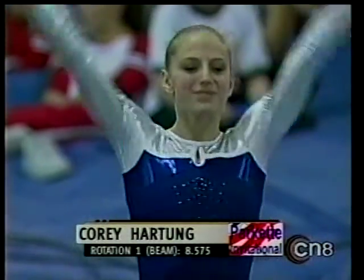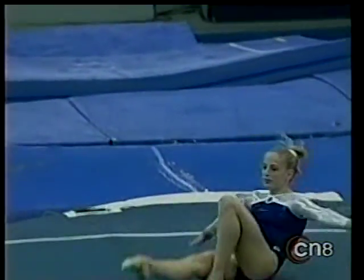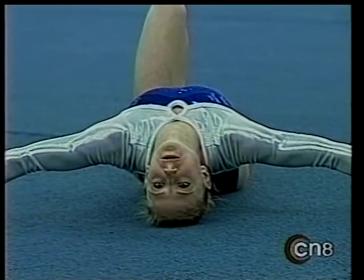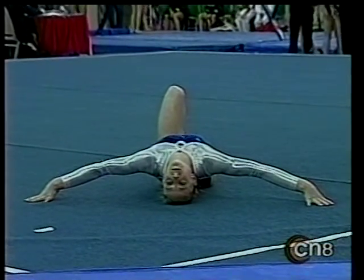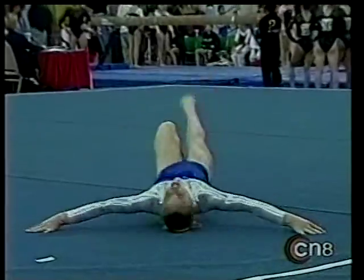Corey Hartung for Hill's gymnastics team, and her first time on the floor exercise tonight. Interesting starting position, Shannon. Well, at least it's a good position because if you have to wait a long time, you're at least laying down. It's always good.